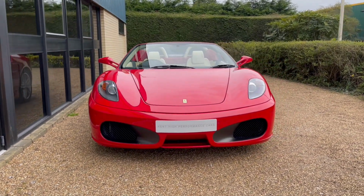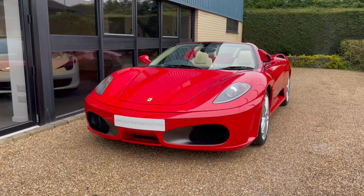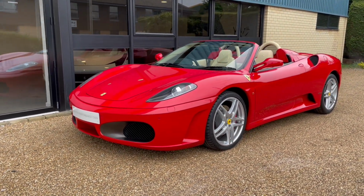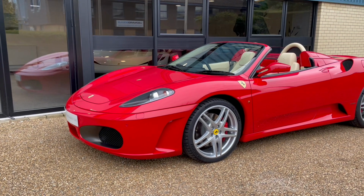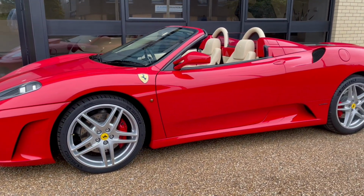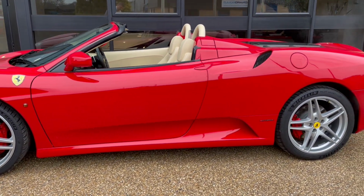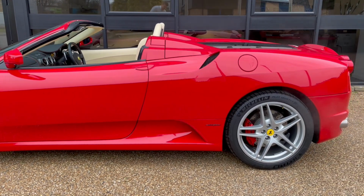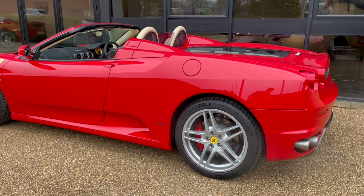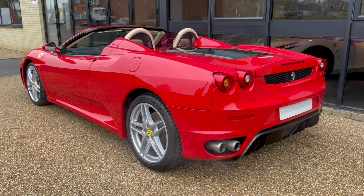Welcome to Kent High Performance Cars, where we are proud to offer this magnificent 2008 Ferrari 430 Spider F1, finished in Rosso Corsa with Crema leather and Bordeaux carpets. This is one of the best examples we've seen in a long while, and she has covered a mere 12,132 miles from new. Supplied new by HR Owen London in January 2008, she benefits from a full service history, last completed by ourselves in April 2022.